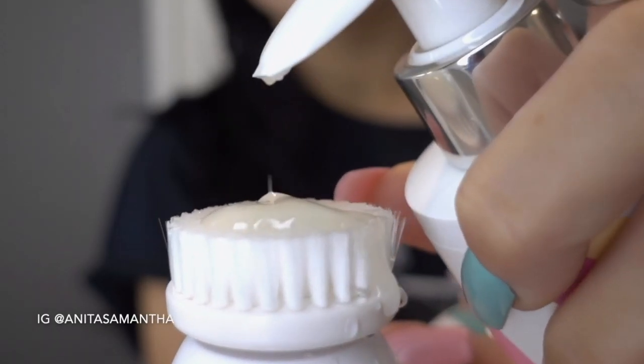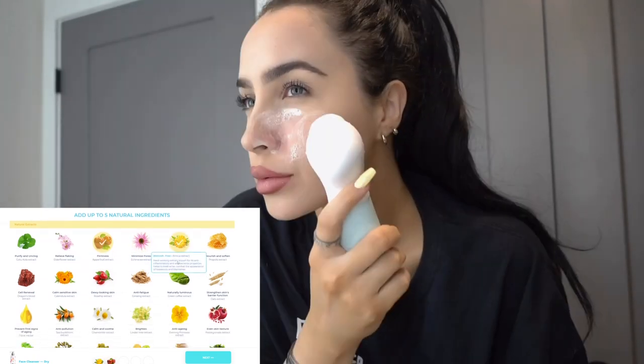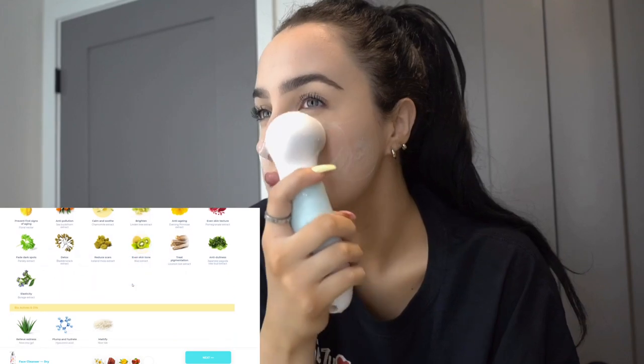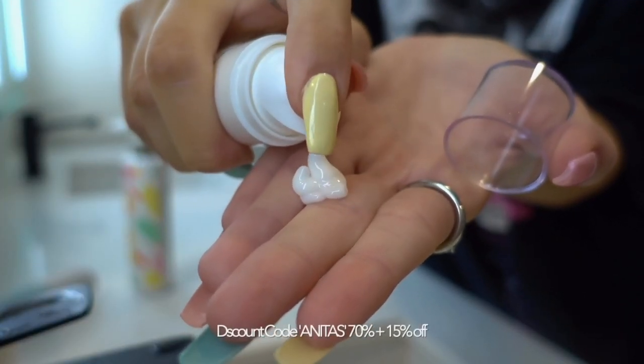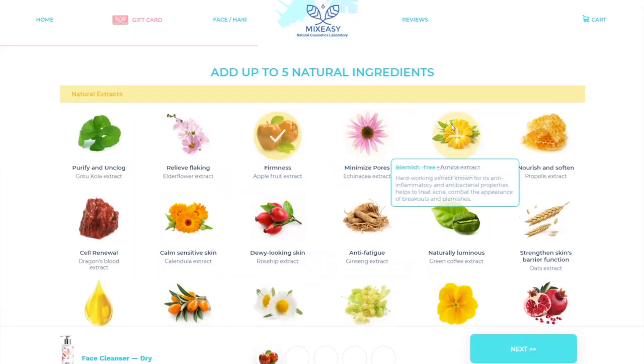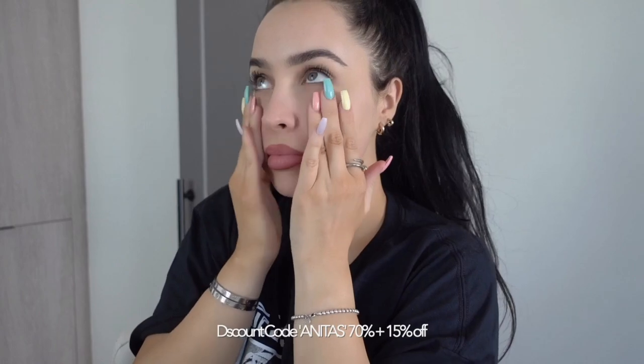Now let me show you how I use it. So I usually like to do this in the morning and at night. I take about 2 to 3 pumps of the Mix Easy facial cleanser that I custom made. It's so cool on the site. You can custom make your own formulas, and then I turn on the spin brush and just let it gently exfoliate my skin. And I custom made this cleanser with chamomile extract, apple fruit, aloe vera gel, and it's so cool. You guys can choose the ingredients you want for your skin type to get the best use out of it. And I also like to apply this with some warm water just to help my skin absorb it better. And right when I'm done, I like to apply the face cream, which I made sure had hyaluronic acid, green coffee, and parsley extract. And I love how you can just make your own cream for your skin. And then I just pat it into my face.